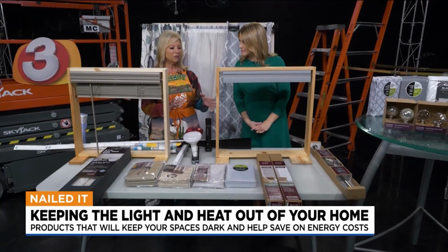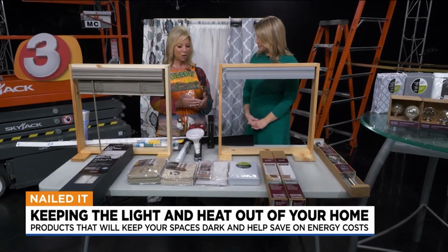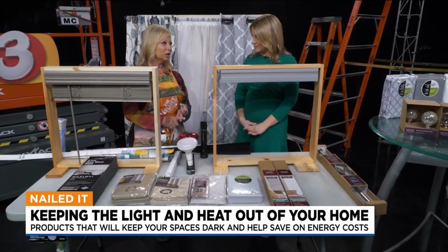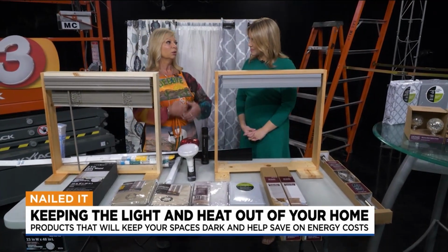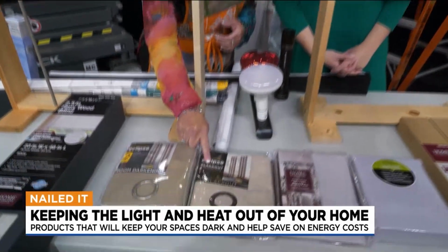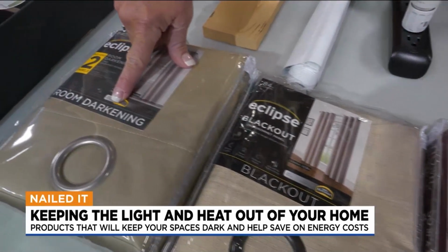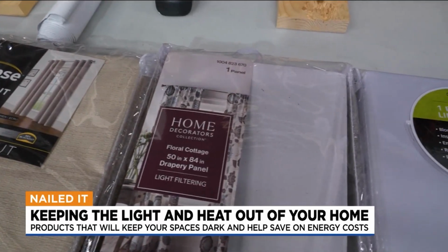There are many different things, and what you want to look out for on packages when you're looking to buy blackout window treatments is this: there's blackout, there's room darkening, which you think would be blackout but is not, and then there's light filtering, which obviously lets the light in. So when you are picking something out, pick anything that says blackout on it. As you can see here, this one is room darkening and this one is light filtering, so of course pick the blackout option.